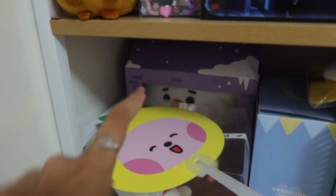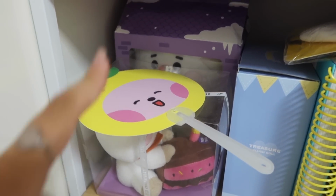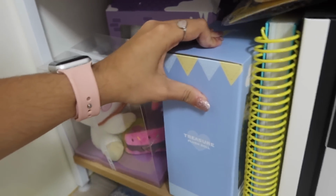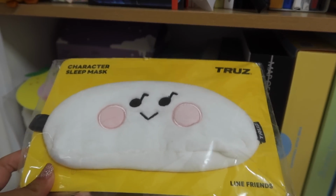Anyways, and then I have another RJ back there. He's the Christmas RJ from 2021 if I'm not mistaken. Then I have my Yoshi treasure plush doll. He's right here. He doesn't fit on anything, so I just put him in here. Oh god. Then we have my Yoshi little sleep mask. I wanted to put it on the treasure shelf. Honestly, I could now. I'll think about that.